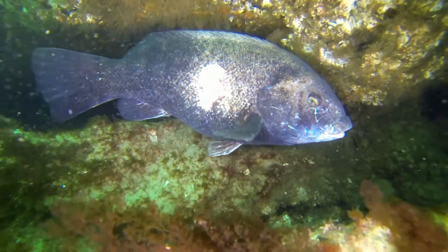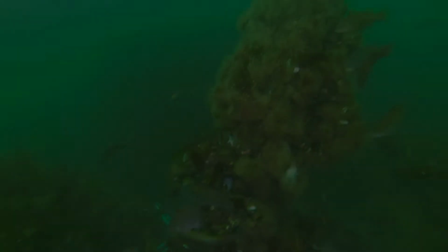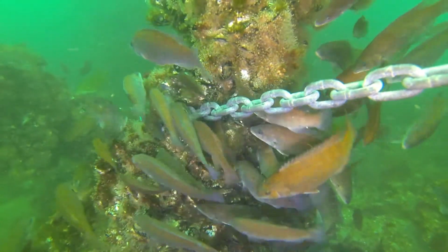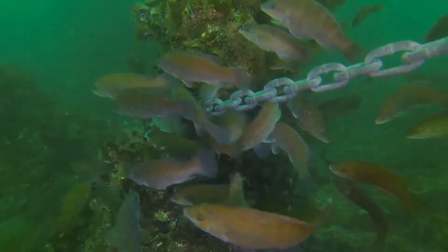Here we've got another blackfish. Looks like he's all scraped up from bumping into the wreckage down here. And here you can see all the bergals getting crazy. The chain is wrapped around the big stanchion on the wreck, and it's ripping up and smashing up all the shellfish. So these guys are having a free lunch.